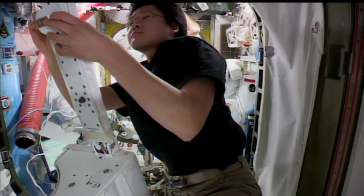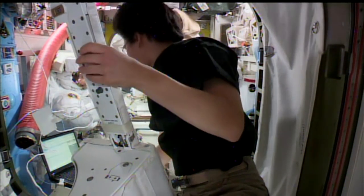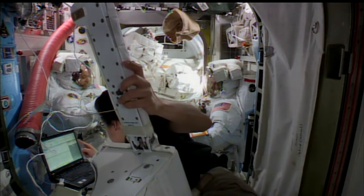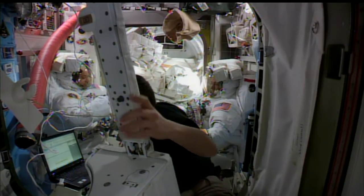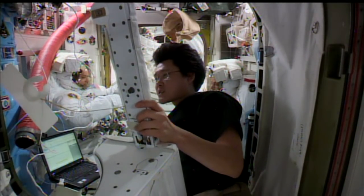Arnold will also be riding at the end of the robotic arm for the removal and replacement of a camera assembly out on the port one truss of the International Space Station later in today's spacewalk activities.